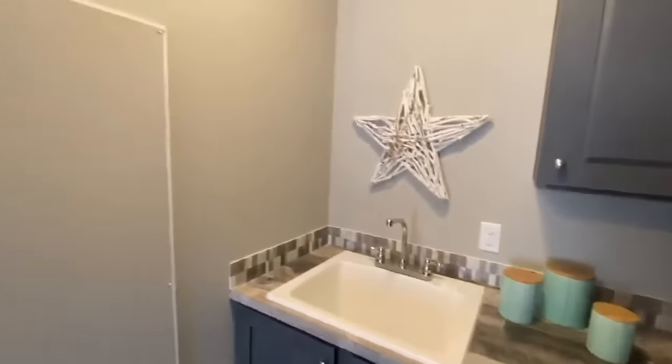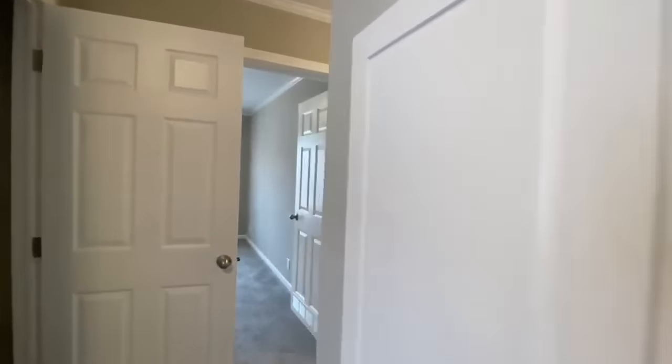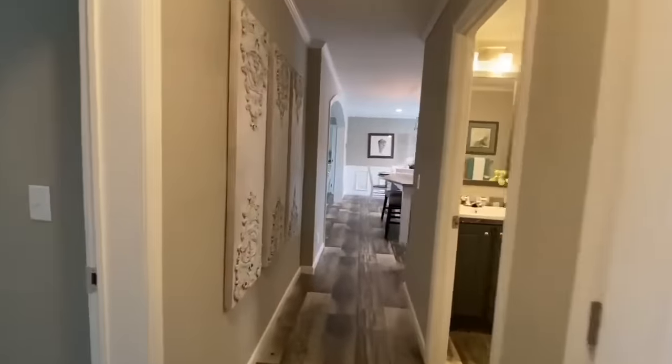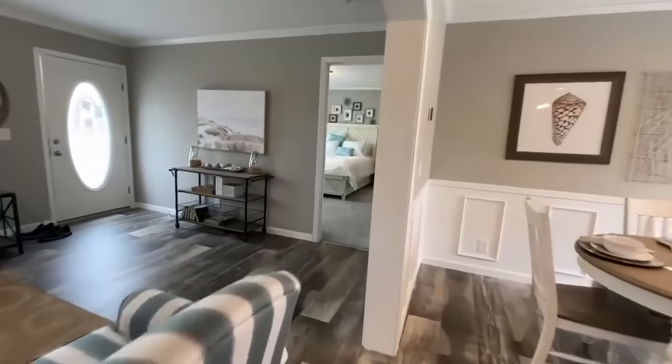What do you guys think? One of the first of many. I love touring these things. I like how they hid the electric box right here. We kind of did that with one of our hot water heaters one time. All right, so now let's cruise on over and check out the master bedroom and the bathroom in this thing.